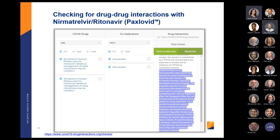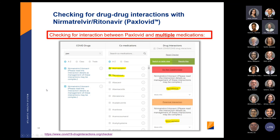So this summary here states that we should be stopping the atorvastatin during therapy if possible and restarting 3 days after the end of the Paxlovid course. And if for some reason the atorvastatin must be continued during therapy, reduce the dose to 10 milligrams daily and resume the normal dose after completion of therapy. So there are very specific management recommendations provided within this tool, which is very useful. And again, this is endorsed by the NIH. Okay, and if you had a patient obviously on multiple medications, you can go ahead and enter multiple medications in the co-medication field, and all of the interactions will be listed on the side as well.